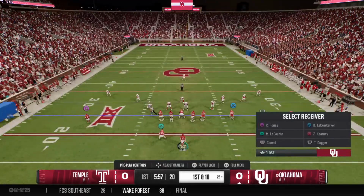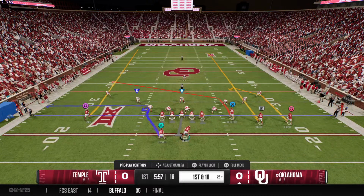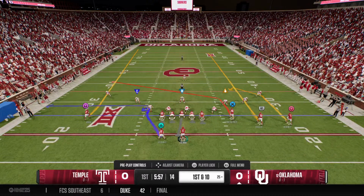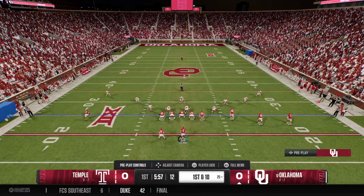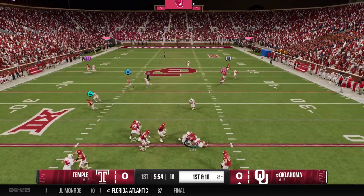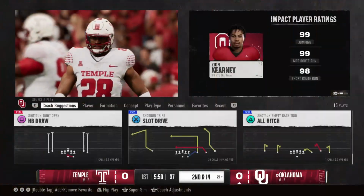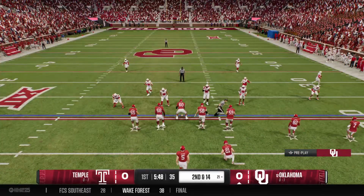The offense set for a first down play. He's going to pass. Getting some heat. And the pressure gets to him. Down goes the quarterback. Man, first play under the lights.